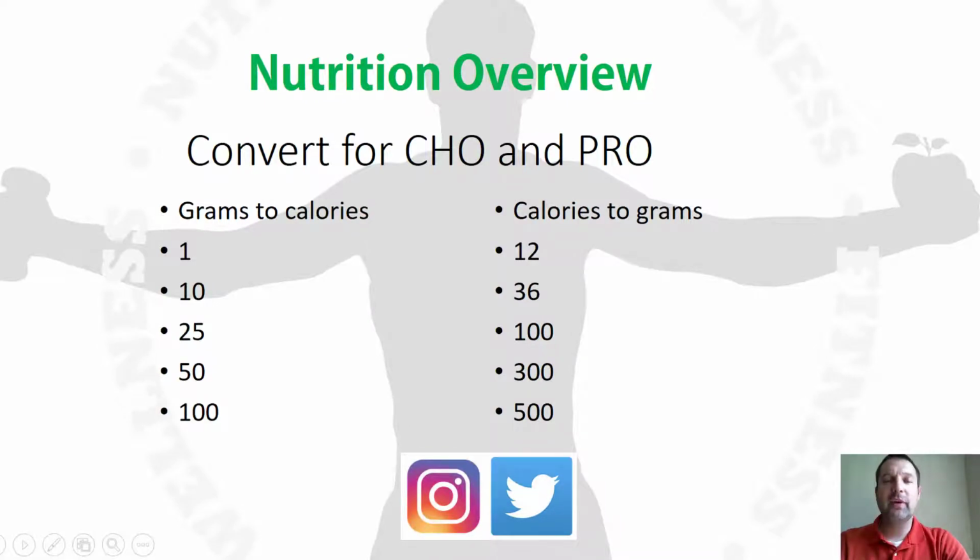So let's think about the calories. Let's convert for carbohydrate and protein, the number of grams to calories for each of the nutrients for carbohydrate and protein, as well as the calories to gram for each nutrient. So what are we going to do? How are we going to convert these?